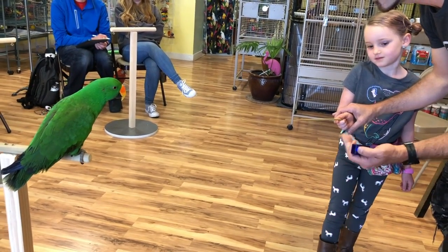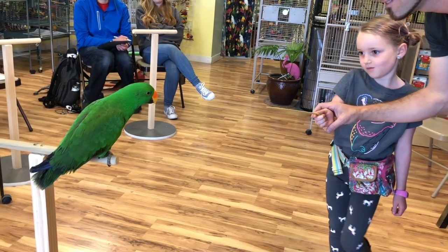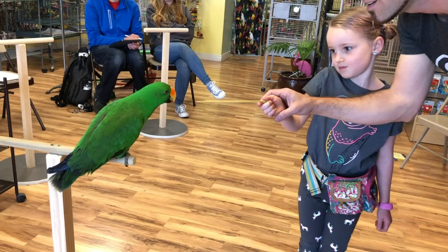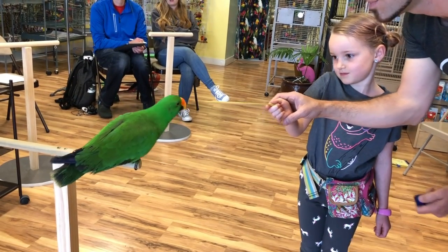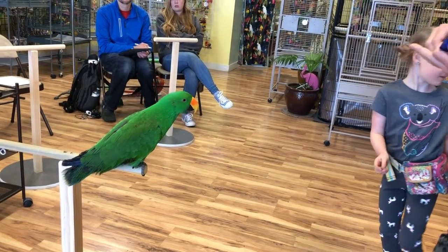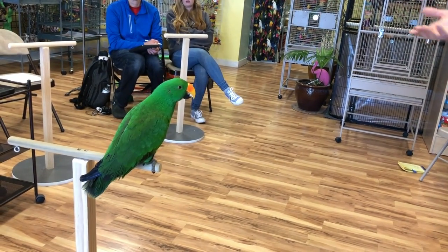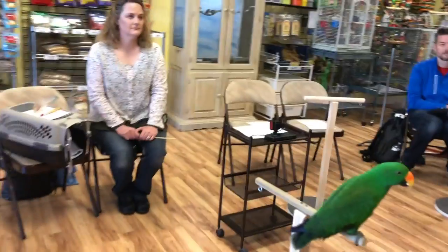Okay, so I'm going to remind him we have some treats. We're going to go in very slowly, very, very slowly until he reaches for it. Try there. Right there. Perfect. Awesome. So you can do that same technique even with kids, right? You said you have a 10-year-old that the bird has some misunderstandings with.